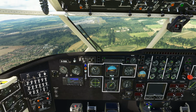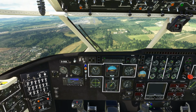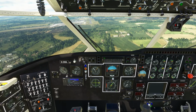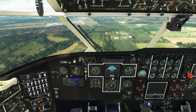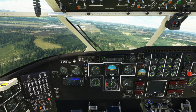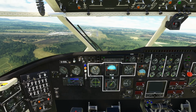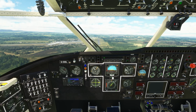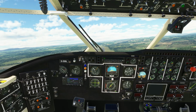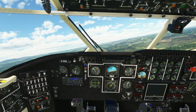Oh, don't do that. AI traffic is gonna cook me out, isn't it? Yeah, he's entering. Gill 1-5 going around. Positive rate established, landing gear coming up. Turning out to the right for separation.